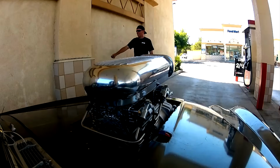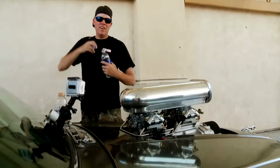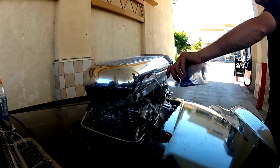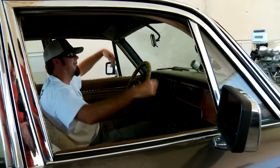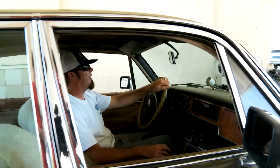That's not good. Like the gas is boiling? Want to pour some water on the carburetors? I don't know why I'm doing this. This is doing absolutely nothing other than entertain Finnegan. It worked! Thank you. It worked! You were right, I was wrong. Yeah, I'm claiming it. Let's go cool the car off.